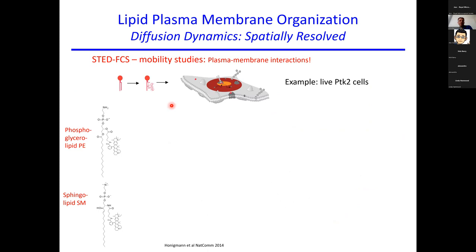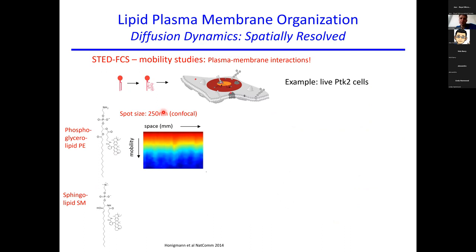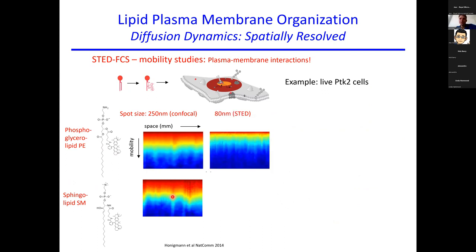Now let's look at our phospholipid and our sphingolipid. Phospholipid, confocal size, 250 nanometers in diameter. There is some heterogeneity now, but not really. Sphingomyelin, already some more heterogeneities, but not very distinct. Higher resolution, 80 nanometer spot, STED. Of course, the decays are faster now because it takes the molecule less time to diffuse through an 80 nanometer large spot. But for the phospholipid, pretty homogeneous. So we mainly have free diffusion. It's homogeneous all over the place. It's the transit time reduction as we expected.